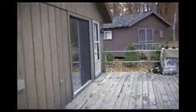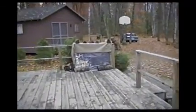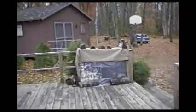Now we're up on the deck. We'll just take another look out over the lake from this vantage point. You can see we've got some wood stashed here for the winter, so that when we come up this winter we can easily get at it.